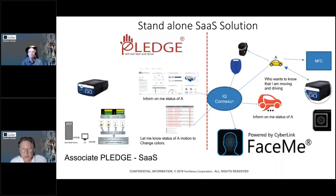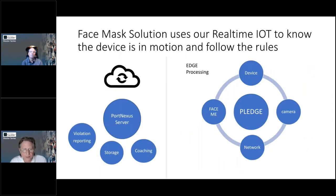By creating this standalone SaaS solution, we're able to incorporate what's important to companies now, which is the ability to observe what's happening, document what's happening, and control what's happening. And with the structure that we have, you'll see we have a purpose of identifying and reporting for compliance and for coaching when there is a driver that needs coaching. So Paul, do you want to talk a little bit about this, where the separation of edge processing and the back end is, and how it works?